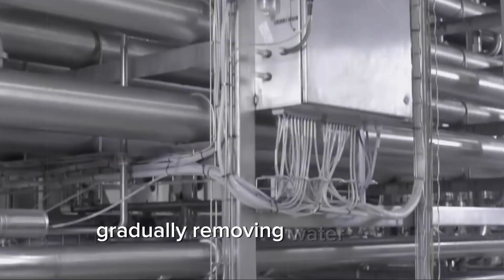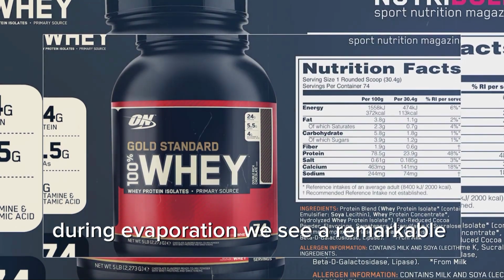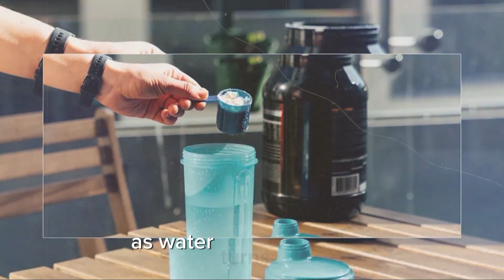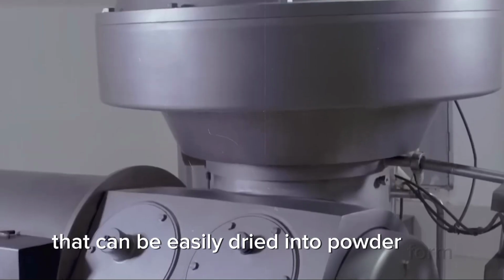gradually removing water while preserving the protein structure and nutritional value. During evaporation, we see a remarkable transformation. The liquid becomes thicker and more concentrated as water turns into vapor, leaving behind a protein-rich substance. This step is critical for creating a product that can be easily dried into powder form.